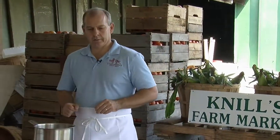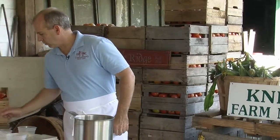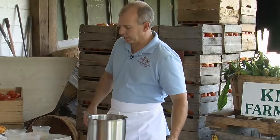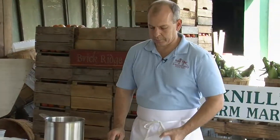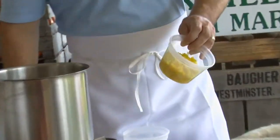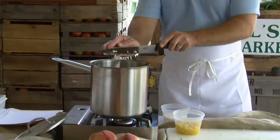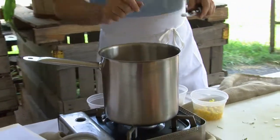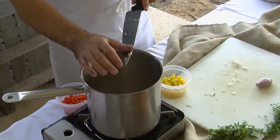All right, so I'm going to begin with a peach sauce, and that's going to cook for a little while. So I'm going to start with that, and we're going to start with some fresh peppers and shallots. These are from Knill Farm, and we have some nice diced red bell peppers, some yellow. It gives a nice little color. We have some chopped shallots here already. So we'll start with the shallots, and we're using about 2 tablespoons of chopped shallot. A shallot's a type of onion that adds a nice flavor to dishes.